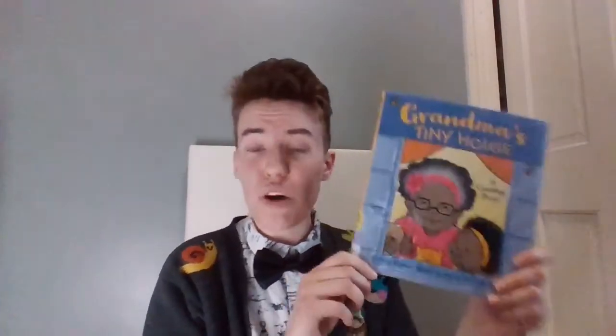I realized that I didn't say the author and illustrator's name. This wonderful book is by Janae Brown Wood and illustrated by Priscilla Burris. So that was Grandma's Tiny House, which I think encapsulates exactly what it feels to have a big family. As somebody with a very big family, I really love this story.